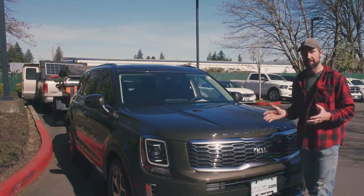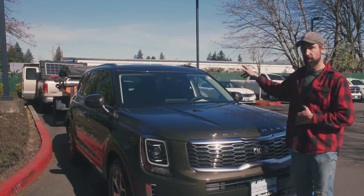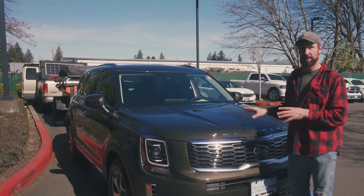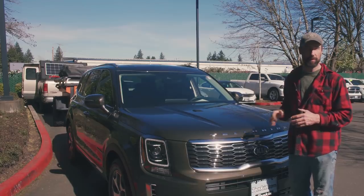So yeah, I'm really excited about this. I think this is gonna be a lot of fun. Like I said, I'm gonna go start unloading the trailer, getting everything out of it, unloading the truck, getting everything that I think I need. And we're gonna take this thing out in the mountains and have a good weekend out camping with it.